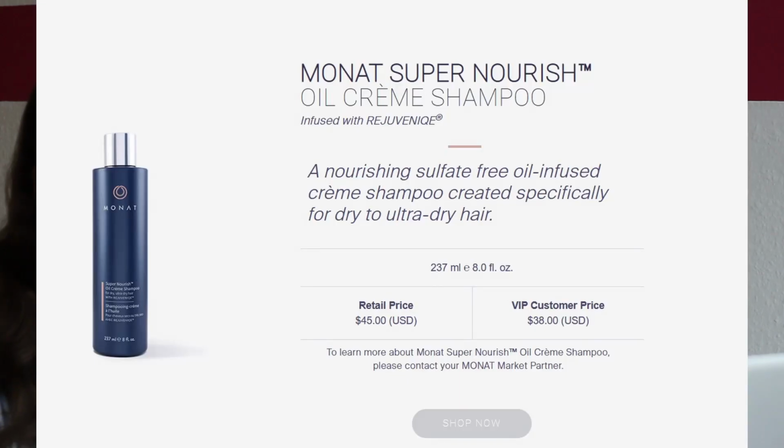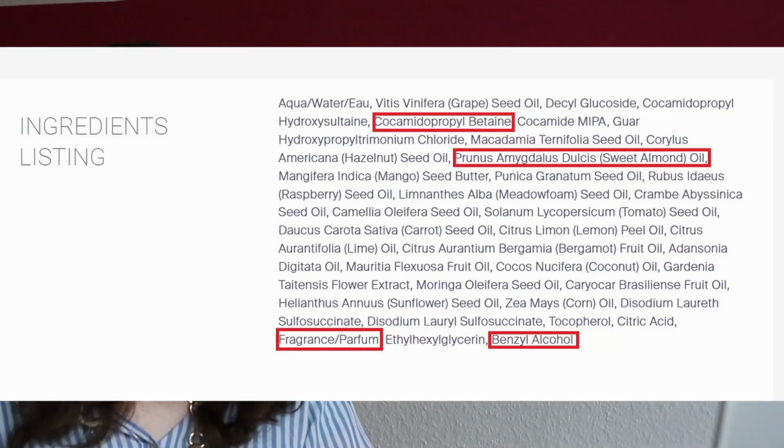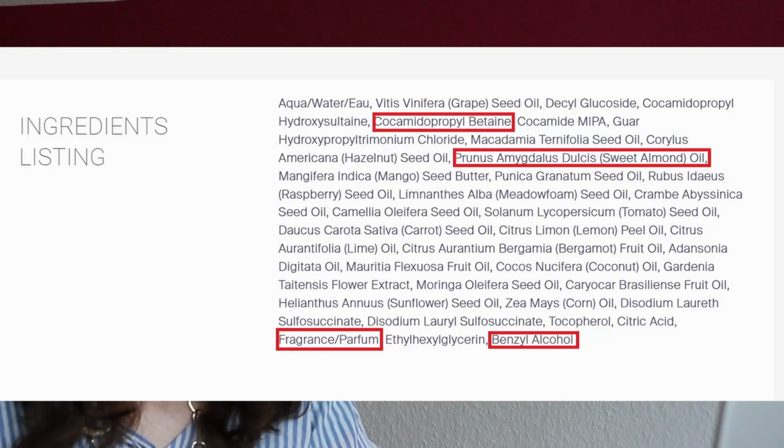Let's see how natural and how not harmful the ingredients are here. Look at that. This shampoo from Monat that is supposed to be perfect for my hair has alcohol in it, benzyl alcohol. And look at that, it also has the unspeakable ingredients. Cocamidopropylbutane. The one that's supposed to be in your product to make it foam nicely, yeah, that's also in there. Wow, I thought this was an all-natural product. And look at that, fragrances and perfumes that are just designed for your shampoo to smell nicely.